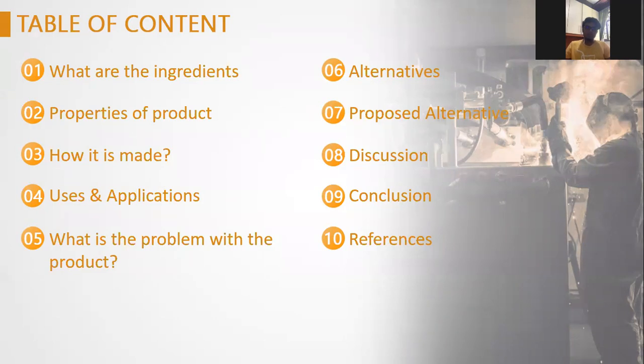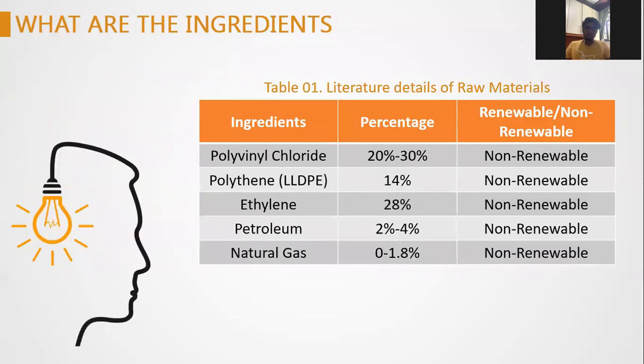First, I will talk about the ingredients of the existing product. As you can see, there are 5 ingredients used to manufacture polythene: polyvinyl chloride, polythene, ethene, petroleum, and natural gas. All of these are non-renewable materials. Of these, 20 to 30% of polythene contains polyvinyl chloride. That's why the rate of decomposition of polythene is very low. Now I'll pass to my colleague Akila to continue.